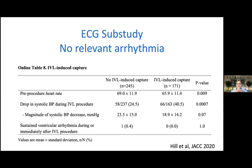The ECG sub-study, you have to dive into the online tables, and I just want to point out there was no arrhythmia in the capture group, and the majority of patients, or 2/3, had no IVL-induced capture, which is their word for the ventricular ectopics.